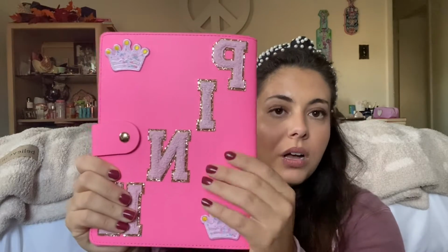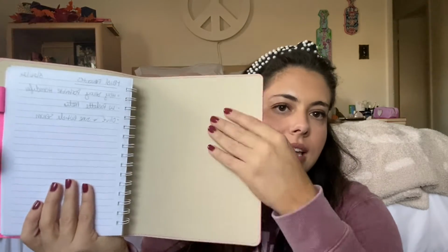And this notebook is nylon. This is vegan leather. These are not sewn on. I use Gorilla Glue to put a lot of my patches on. Actually, is it sewn on? Yeah, no, it's not. But they're just notebook covers. They're vegan leather. This is the shade Bubblegum.